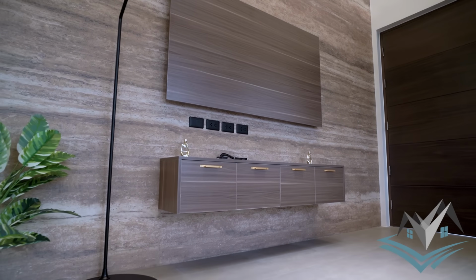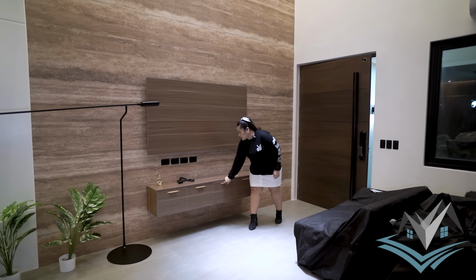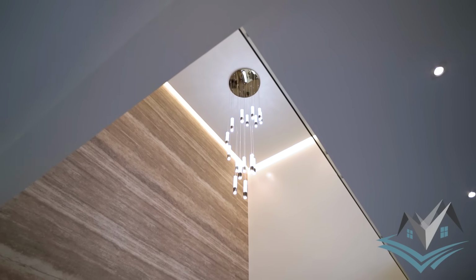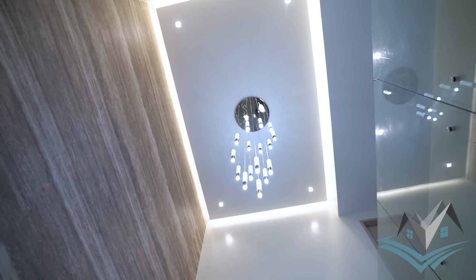TV rack, yan. You can mount your TV here. Pwede mo ipatong dito. You have storage. Yan, napaka-neat nung pagkakalagay na hindi mo mapapansin. Floor to ceiling, high ceiling. You have your cove lights. You have a drop ceiling with a chandelier accent.